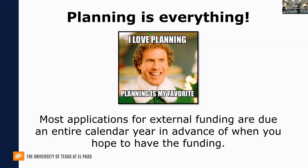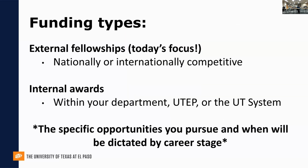Does that make sense? I've explained this like a million times and I still stumble through it a little bit. It takes a long time. So planning is really important. And I think particularly with trying to identify sources of external funding.